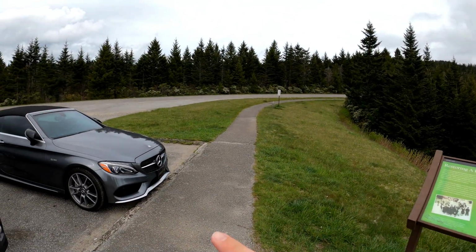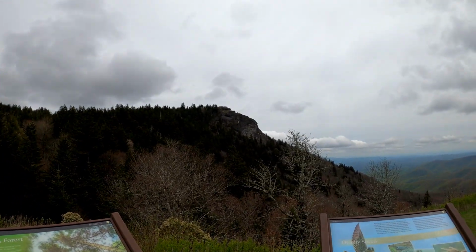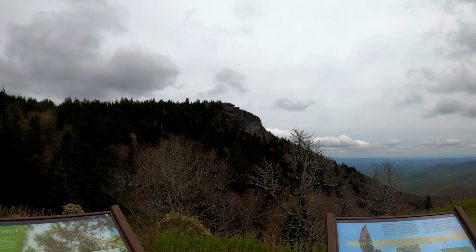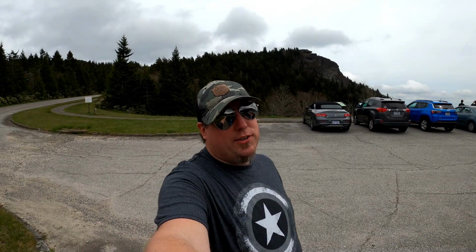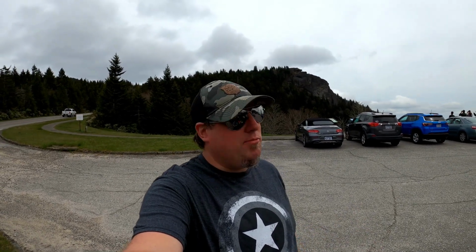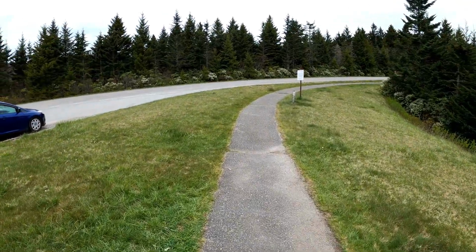We're in the parking lot, follow this trail, and it is a very steep ascent, apparently. It's like less than half a mile with a lot of elevation gain to get up there. All right, so correction. I just looked it up. It is 0.8 miles with 282 feet of elevation gain. So it doesn't seem like a whole lot, but we've heard from stories that it is steep, so we'll let you know. All right, let's go.